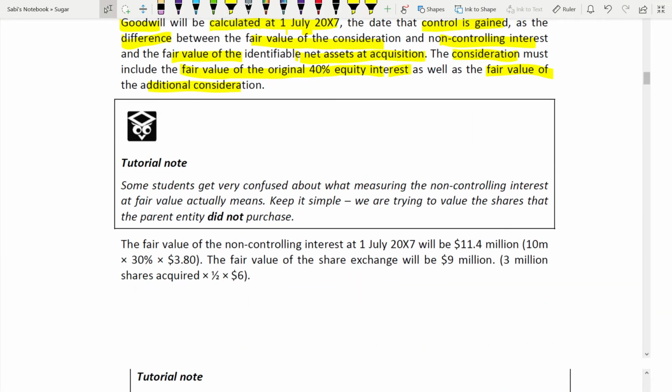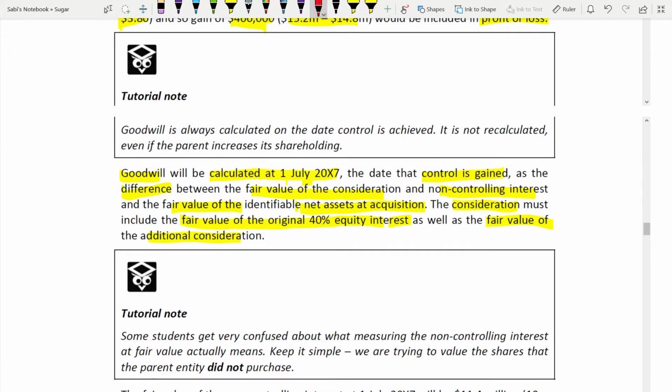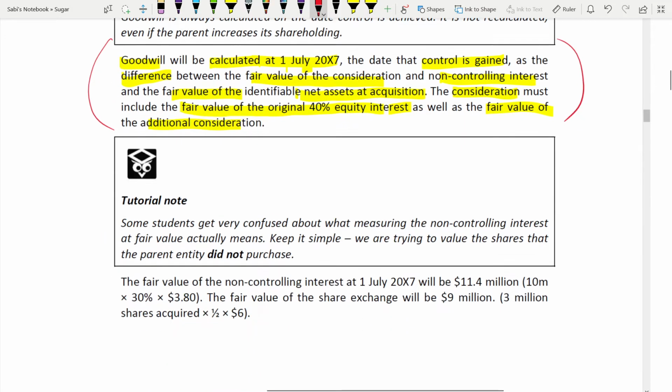Even though you don't have to calculate goodwill, you have to write it, because from here you are showing how you are going to account for buying the additional 30%. The requirement asked you to do that. I'm not going to take you back to the requirement. I'm sure you must have clearly read it and understood it, because going there and coming back wastes a lot of time.